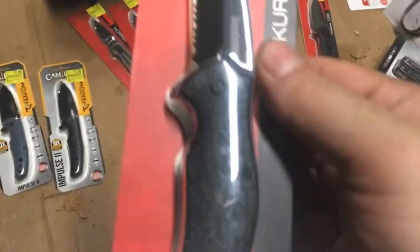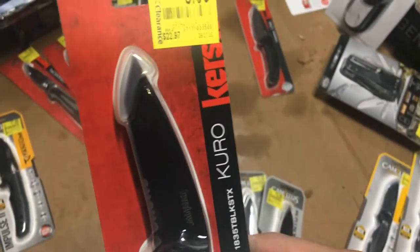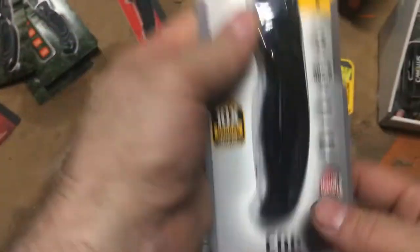Alright, a Curo. Is this the first Curo today? Yeah, first Curo. $5 on the Curo. And there's your UPC. Let's show your Curo there. What do we got here? Another EDC. Another one of these stupid things.